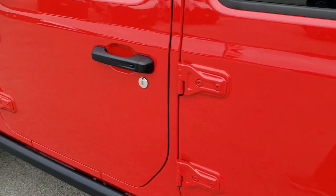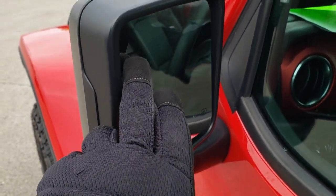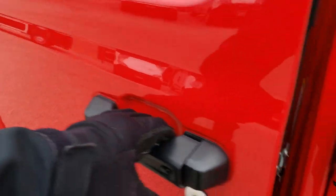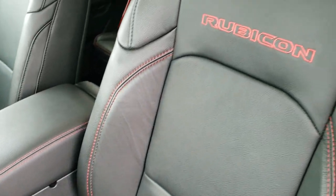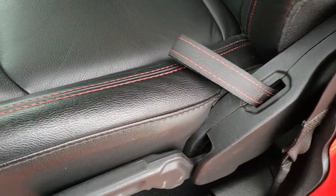Has the Enter 'n Go system for your keyless entry. Just have the key in your pocket. Has the blind spot monitoring, cross path detection, heated mirrors. This one also has the adaptive cruise control, which is kind of a neat feature. Inside the Rubicon package, this one has the black leather interior, no rips or tears, with the red stitching, so that's held up really nicely.